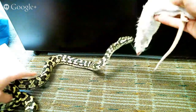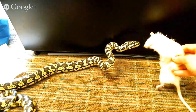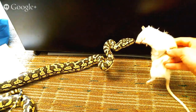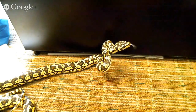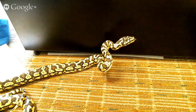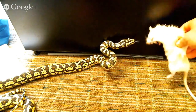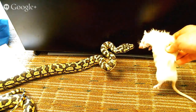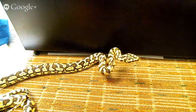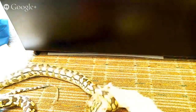It's interested and opened its mouth, but decided to quit. Pythons have heat-sensitive pits on their face, and so it's trying to see if the rat is warm or not. This one's a little bit warm. It could be warmer, but the smell should get it to eat. Now it's interested.